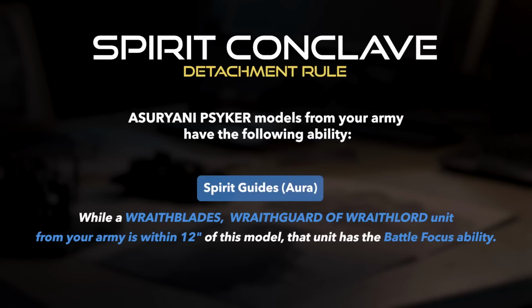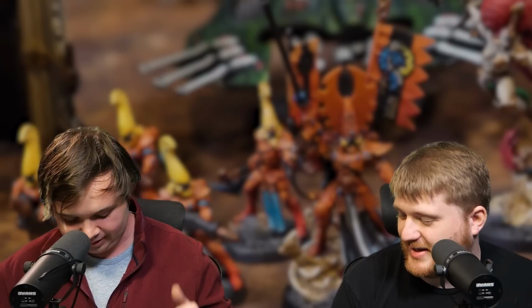That's sketchy. Yes. Also, all Asuryani Psykers have the following ability: while a Wraithblade, Wraithguard, or Wraithlord unit is within 12 inches of them, they gain Battlefocus, which is all the Agile tokens, which makes them way better. Again, it's any Psyker, so you can take a cheap little solo Warlock with a 12-inch bubble off him. Really good. It's pretty good.